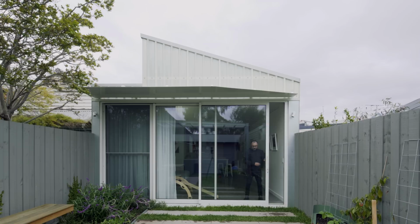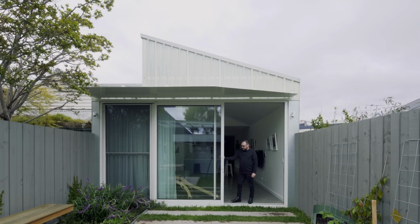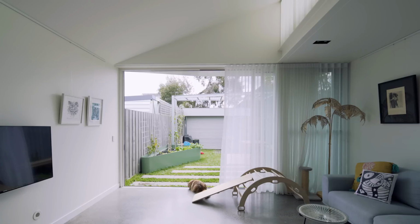We love the compact size of it, but the feeling of it still being quite open. We're able to open up the double sliding doors and look out to the trees. You hear the birds and things like that, so it's quite serene.